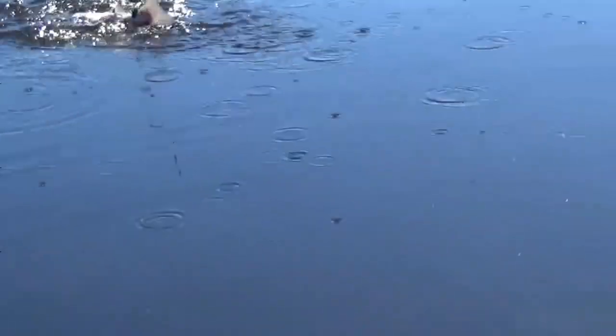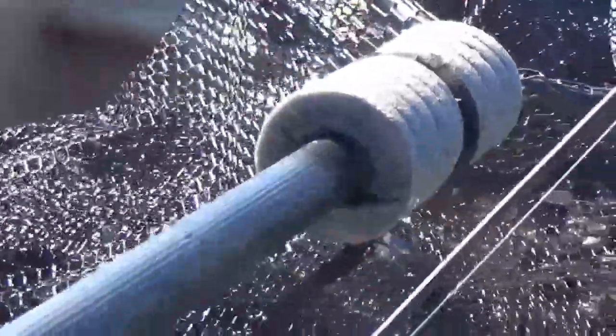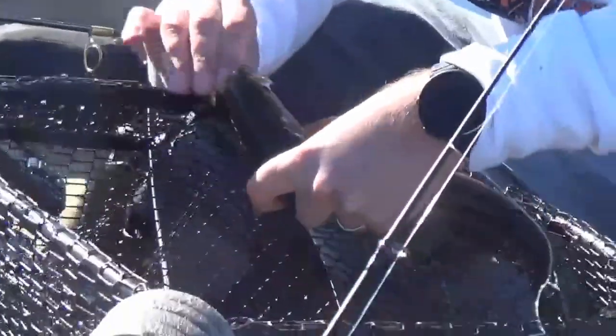Trying to dip out. Yeah, there you go. Oh shit! He's trying to run. Where is he? There he is. Oh, now, yeah, good size. That's a keeper. Yeah, there's a keeper. That's a keeper. Nice.